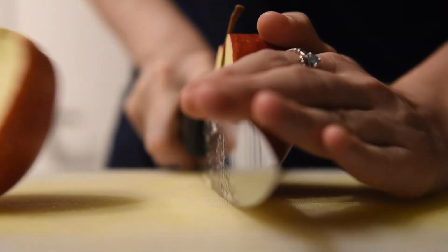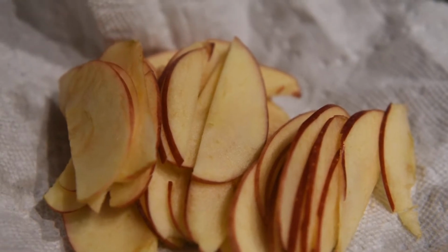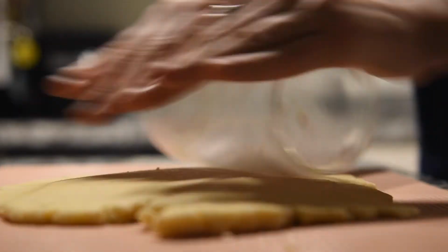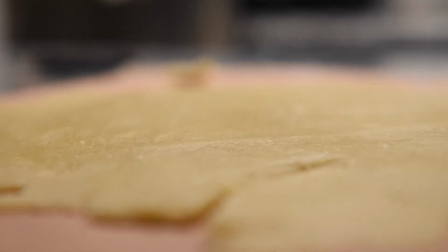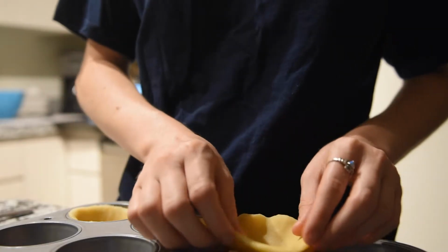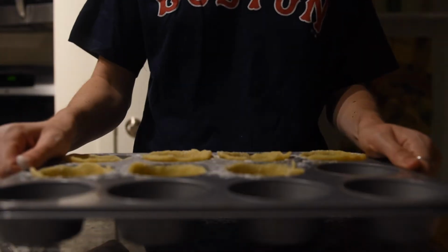None of these trials compare, however, to cutting these apples. The recipe called for extremely thin apples, and I ended up almost cutting myself multiple times. Thank goodness I survived. Throughout all the ups and downs of this recipe, however, I think the results are absolutely amazing, and it was definitely a fun challenge for me to pursue. Also, I mean, look how cute these little tartlets are. They're adorable.